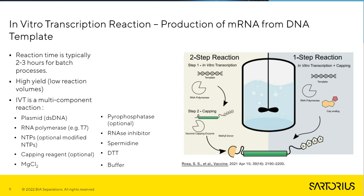And so, touching on the IVT reaction itself, this is the first step in the mRNA production process. Despite being a synthetic reaction and having become very widely known as a fast and easy way to produce mRNA, it is still a complex process, where we have approximately 12 or 13 different reagents combined together in a reaction vessel and reacting at a very high pace. So here we see reaction times of 2 to 3 hours, which produce a very high yield of RNA product.